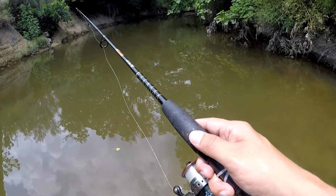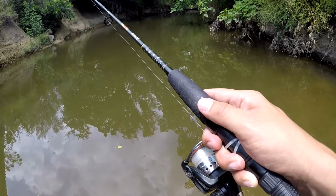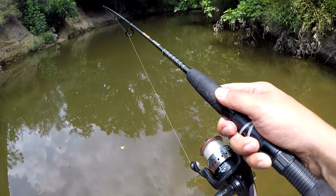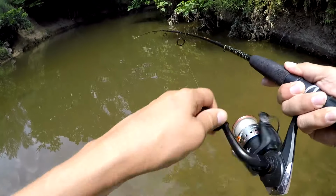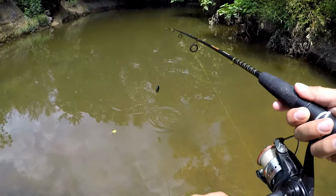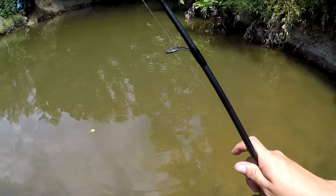Oh. Got something, guys. Not sure what it is. Oh, here we go. Here we go, guys. Oh, he came off. Didn't look like a big bass by any means, but he came off.